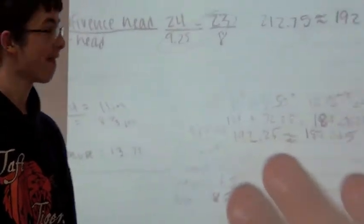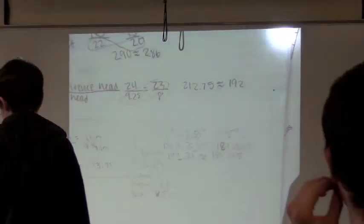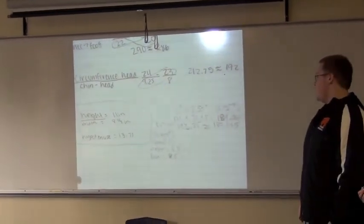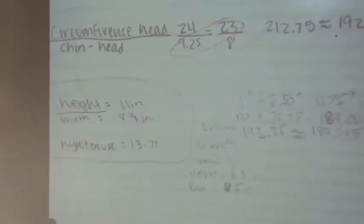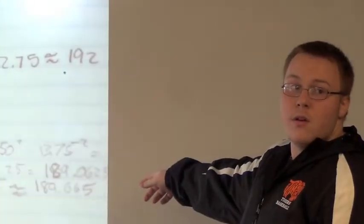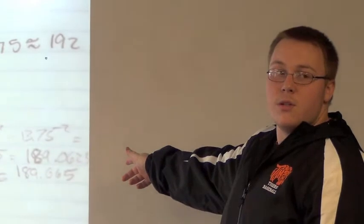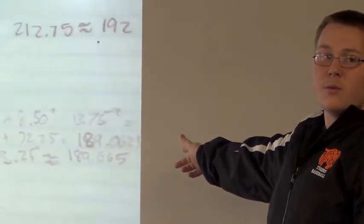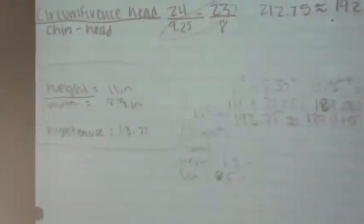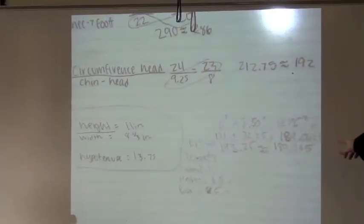Since we measured our big triangle, the height was 11 inches, and the other leg was 8.5, and the hypotenuse was 13.75. So we just did all that. We got 121 plus 72.25 is. What'd you do to get those? You did what? What's that called? Squared them. What's it called though? Then you're doing a formula. It's called a squared plus b squared equals c squared. And that's called the Pythagorean theorem. There you go. And then that added up together equals 193.25, which was about equal to 189.065. Similar? Yeah. Cool. How do you know you're right?